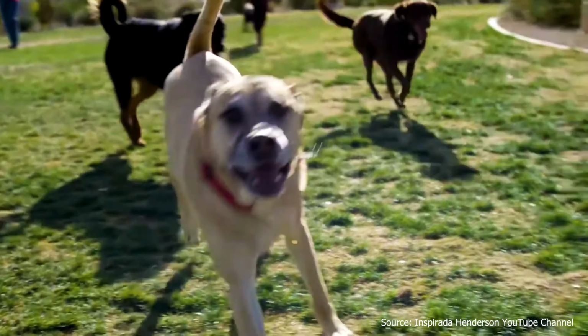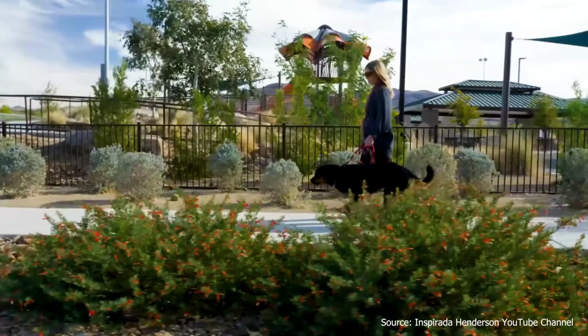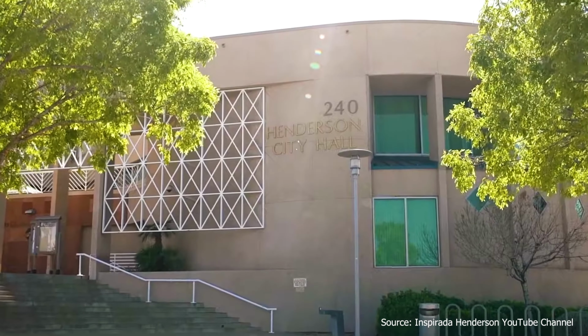Yeah, there's a lot of single family home options too. And again, parks galore, dog parks, skate parks, anything that a family would need to have really close access to, it's all right there at your fingertips.